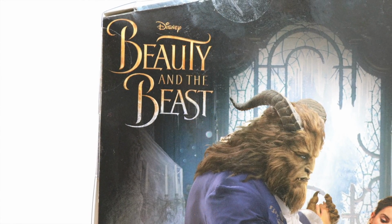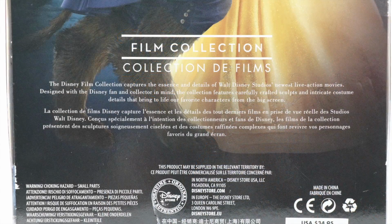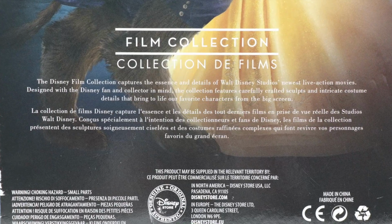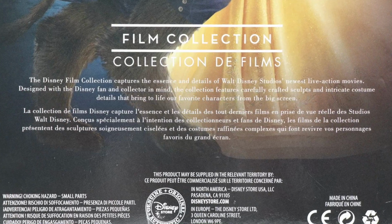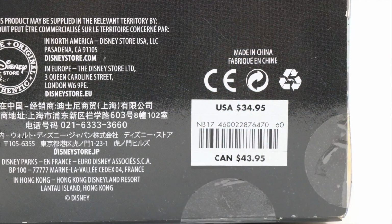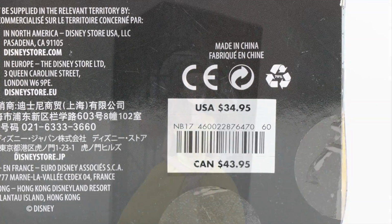The Disney Beauty and the Beast logo is located on the top right-hand corner, and a short description of the film collection dolls on the lower middle section, though I wished they wrote down some details regarding the character and the costume details. This doll retailed at $34.95 US and $43.95 Canadian dollars.